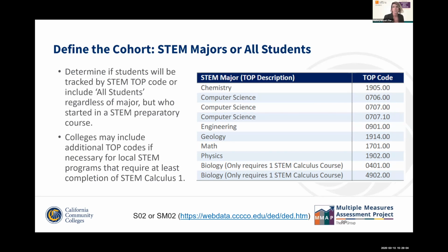So you're going to want to determine locally what your STEM majors are that you're going to want to include. We have the most common STEM majors here and the top codes available just for you to have access to. But this is your local validation. This is your opportunity to tailor your evaluation to what best fits your college's needs, right? So you may include additional top codes for local STEM programs that require at least completion of STEM Calculus 1, okay? So this is where you're going to define your cohort.